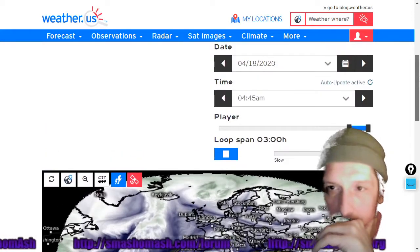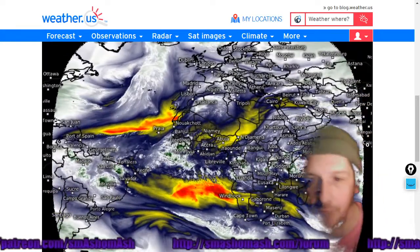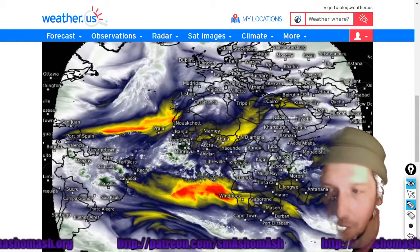Next, we're looking at water vapor maps for Europe and Africa. And if you don't know how to read this, this is the dry air, and this is the moist air. And yes, I said moist. Moist.